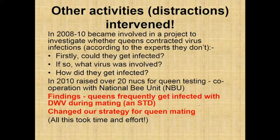It changed our strategy for queen mating, because we also discovered from our hive records that queen survival depended on when they were mated. With our climate, we can't really get queens for mating until the beginning of June. If we could get them mated in June, they were much more likely to survive. They were less likely to meet up with a drone carrying deformed wing virus early in the season. As we got later and later in the season, the probability of them picking up a virus increased. So we make all the efforts to get our queens mated in June. From July on, it happens that colonies do requeen themselves later, but we always regard them with some suspicion.